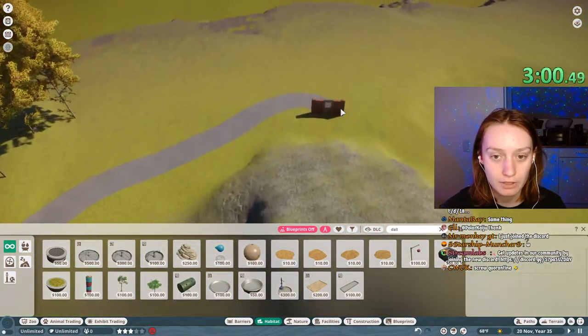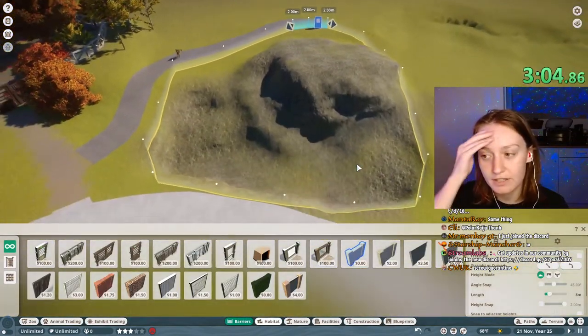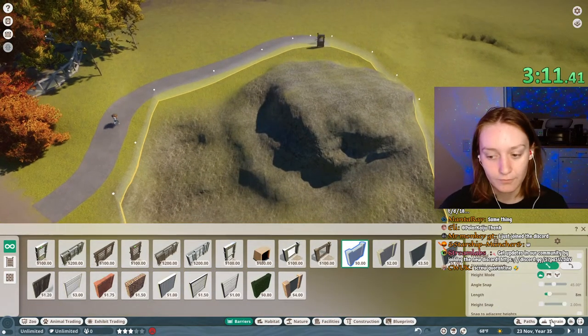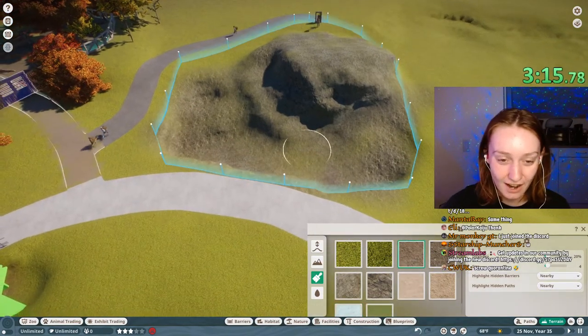Okay, here come our sheep. Let's also change all of this to null barrier. This is literally so stressful. Yeah, screw quarantine. We don't need it. If they're sick, they can die. Okay, this is like... We only got 30 minutes here. There's no time.